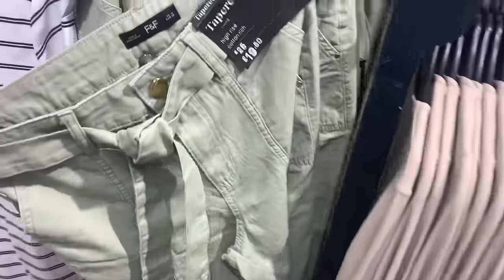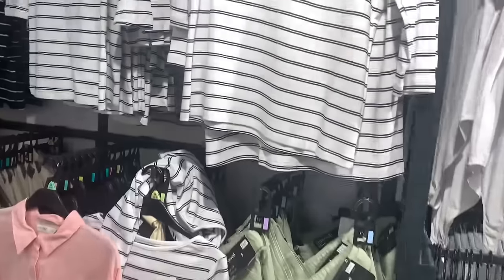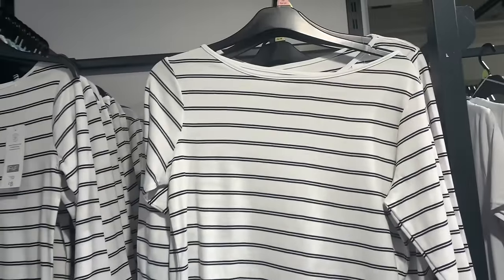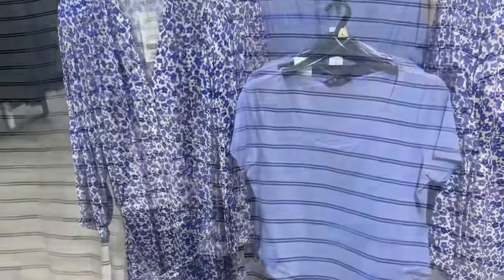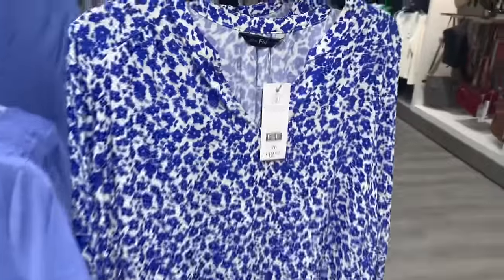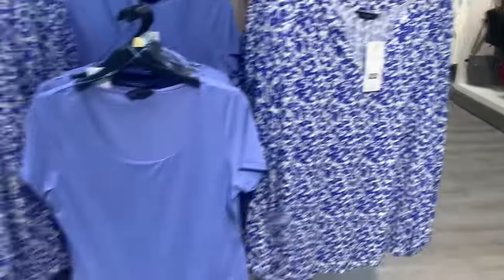These trousers are quite nice. Yeah, I quite like the look of these. Nice colour. But yeah, what do you think? Some of it looks a bit old fashioned and dowdy, I must admit. That's a nice top, the blue and white.